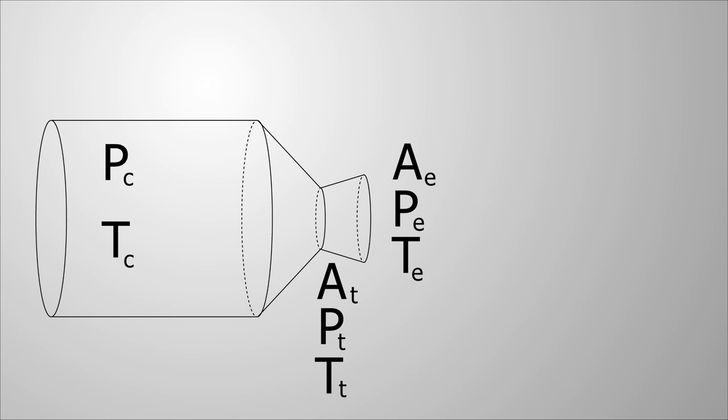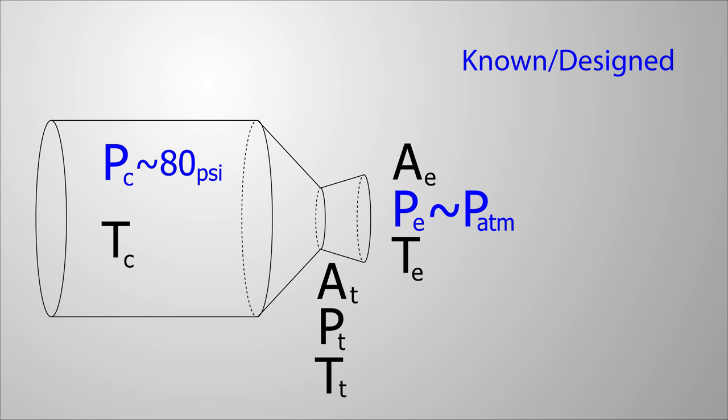Before I can design the physical nozzle, I need to know the throat area and the exit area. First, let's look at what we do know. The chamber pressure I'm going to set at 80 psi because any more than that I'd be a little bit worried that with the heat and whatnot the 2-liter bottle would just pop, and then the pressure at the exit, if we design this right, will be about atmospheric pressure. And that's it actually, that's all we know.